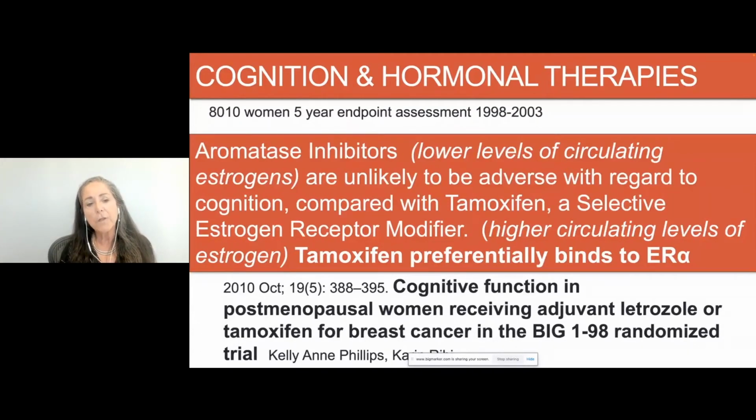And so there are our classes of drugs. Aromatase inhibitors block an enzyme that transforms androgens into estrogens in the tissue. And tamoxifen is what we call a selective estrogen receptor modifier. It prevents estrogen from binding to the receptor, and therefore you don't get estrogen signaling. So those are two different strategies. Aromatase inhibitors are given to postmenopausal women, and tamoxifen is given to premenopausal women because they're making lots of estrogen. We just block it.